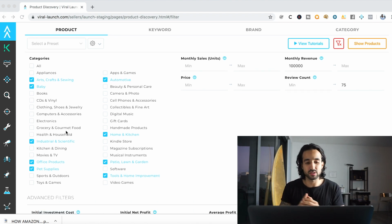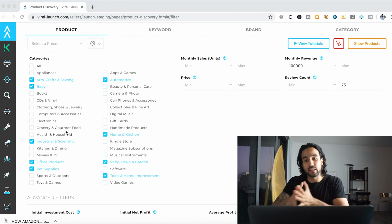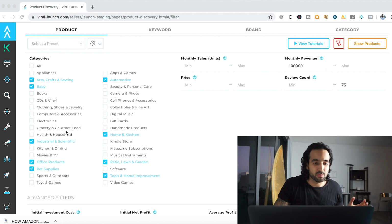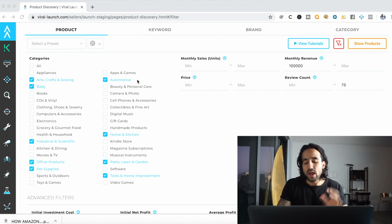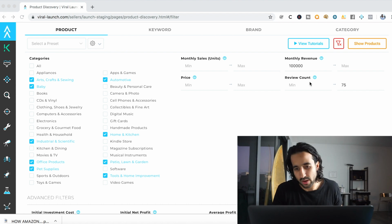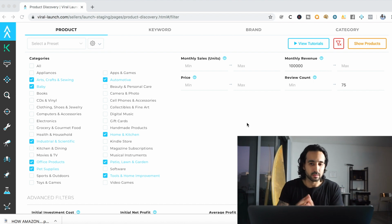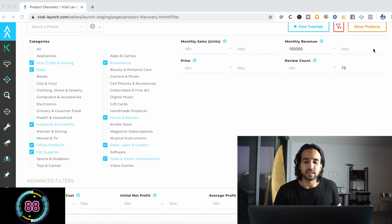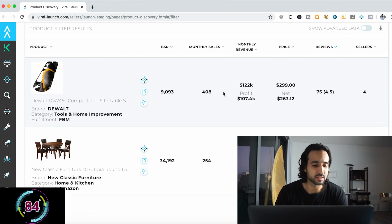These are the winning categories that I recommend getting into if you're interested in private label, right? Selling everyday products on Amazon. I'm not gonna get into them right now, and we're only gonna use two filters right here: a monthly revenue of more than $100,000 and a review count of less than 75. That's it. We're gonna show the products that fit these filters' criteria, and we're gonna start the clock right now and see what we find.